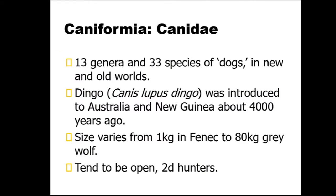These are the dogs. There are 33 species of dogs, both in the New World and the Old World. The dingo, Canis lupus dingo, was introduced to Australia and New Guinea about 4,000 years ago. And there is a considerable argument about the position of dingoes and so on. So the question is, are they domesticated? And certainly some dingoes have been domesticated. The New Guinea singing dogs are kind of unique in terms of their vocalization. So whether that is recently acquired or what, we don't know.